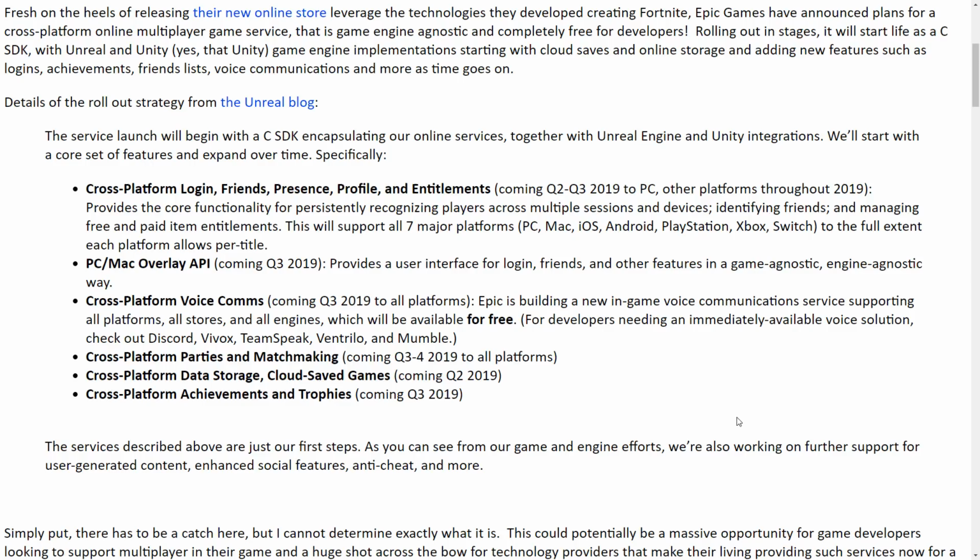Now, I imagine they're going to take a cut of any DLC type sales being done on this, probably using that 88/12 split. But if you're just looking for straight up matchmaking and you're not selling anything, completely free networking, this is really going to screw some people over. Especially when you get down here, they're actually offering voice comm stuff free. So they're going to be going against Discord and Mumble and TeamSpeak and those guys, because that functionality is going to be built into this infrastructure.